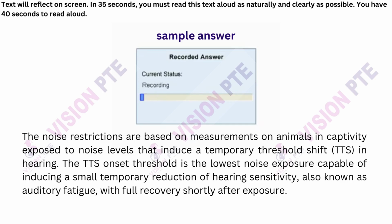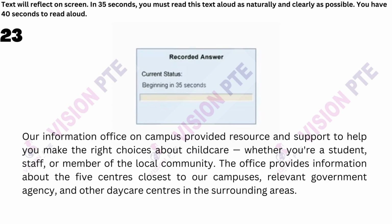The noise restrictions are based on measurements on animals in captivity exposed to noise levels that induce a temporary threshold shift, TTS, in hearing. The TTS onset threshold is the lowest noise exposure capable of inducing a small temporary reduction of hearing sensitivity, also known as auditory fatigue, with full recovery shortly after exposure.